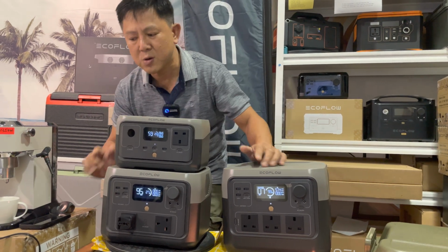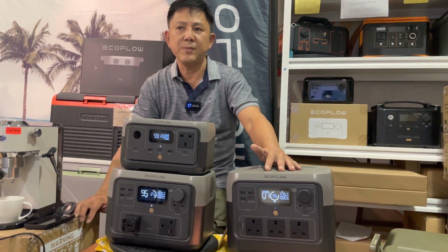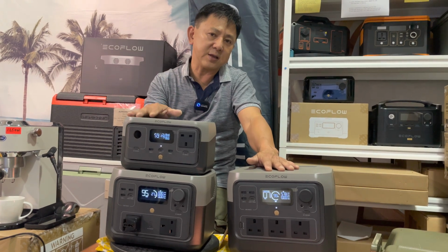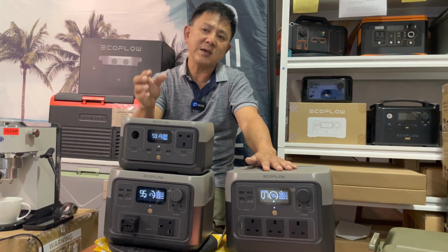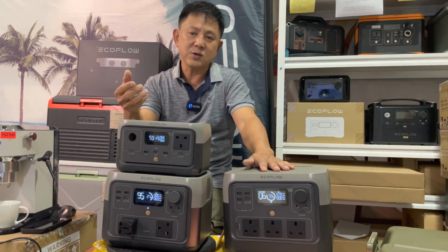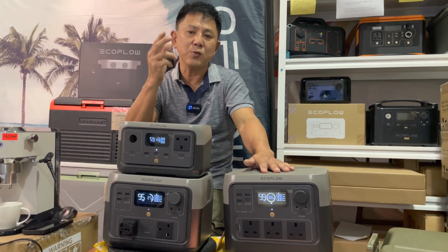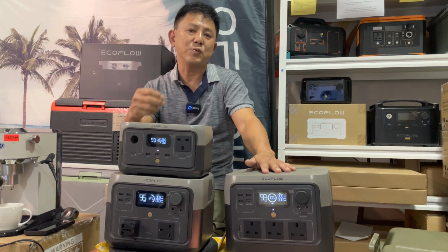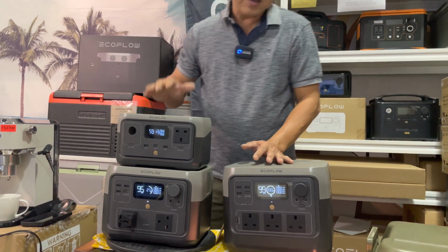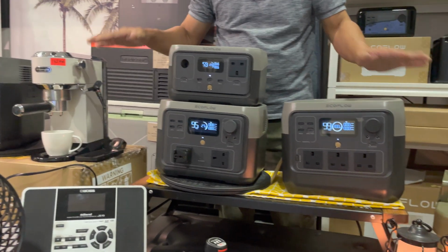If you ask how long I can charge my computer, laptop or handphone, it all depends on the watt hours of that particular device. Let's say your handphone needs about 20 watt hours per charge. So if you charge it 5 times, that is 100 watt hours. That's how you calculate it. So without further ado, I will go and do some testing on all this equipment.